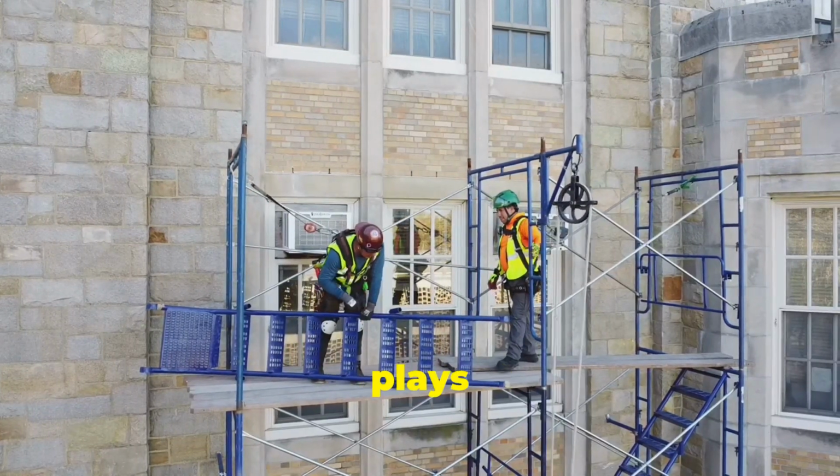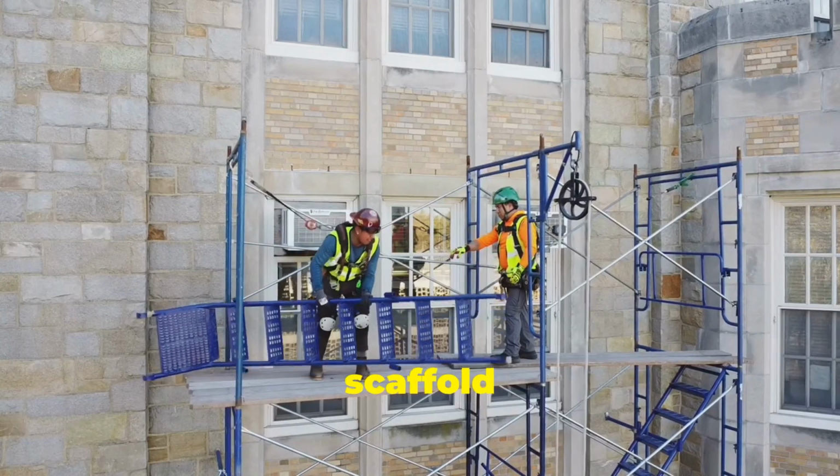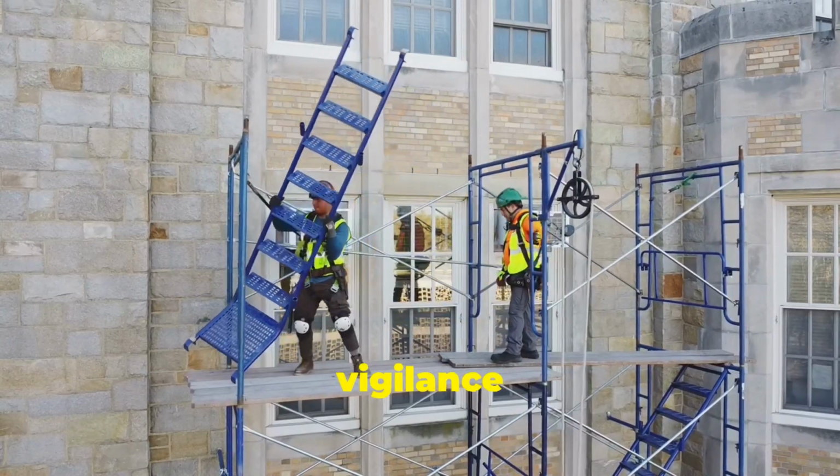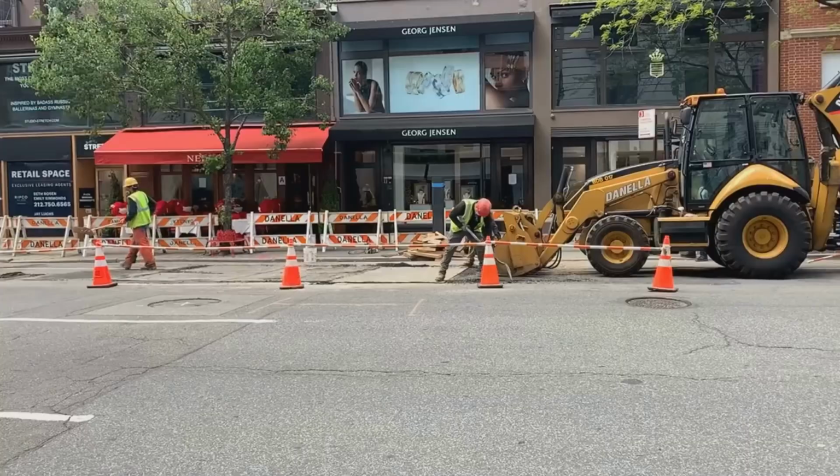The competent person plays a crucial role in ensuring that all safety protocols are followed and that the scaffold is used correctly. Their vigilance and expertise are vital in preventing accidents and protecting lives.